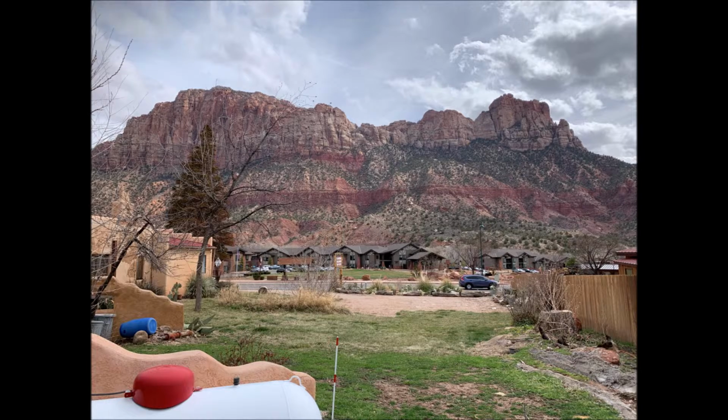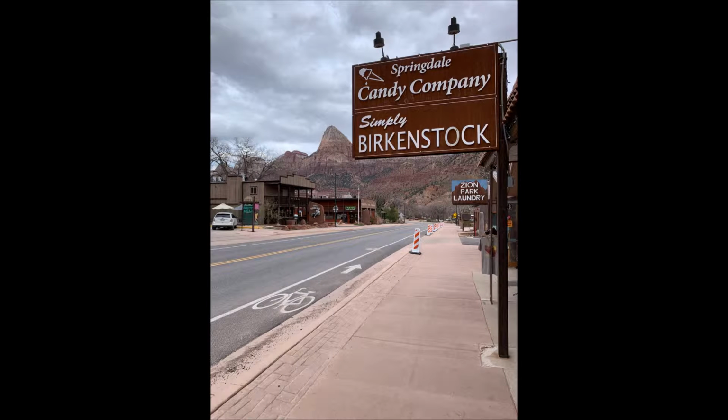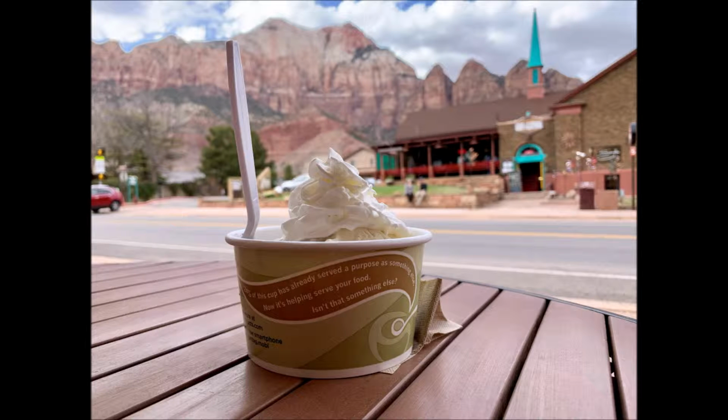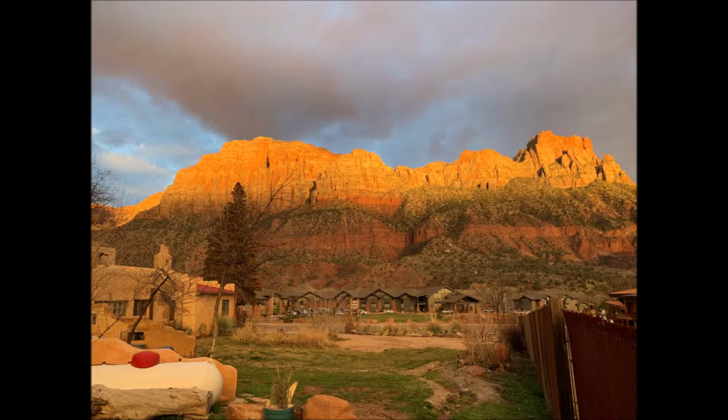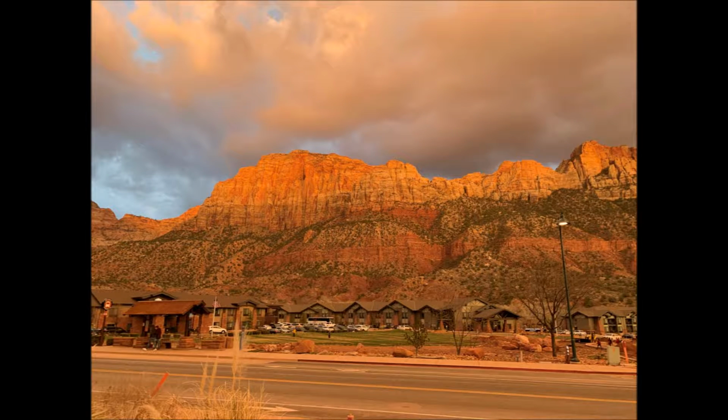We did find a fantastic ice cream place that I included here with pictures right on the little main stretch, but the town of Springdale does provide some things to do after you come into the park. After a day, you can go out into the town and shop around the different places. It gives you a few hours of walking activities, if you will. But this is the town that Zion National Park is right next to.